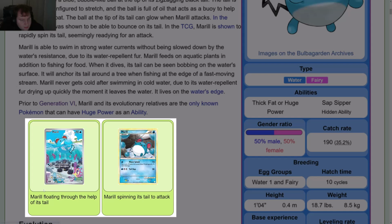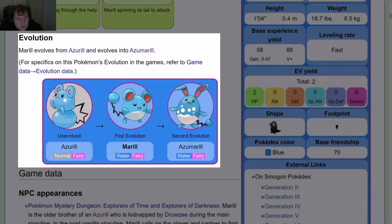So you've got Marill floating through the help of its tail. You've got a bunch of other Pokémon. Marill spinning its tail to attack. Evolution: Marill evolves from Azurill and evolves into Azumarill. So you've got Azurill, Marill, and Azumarill.